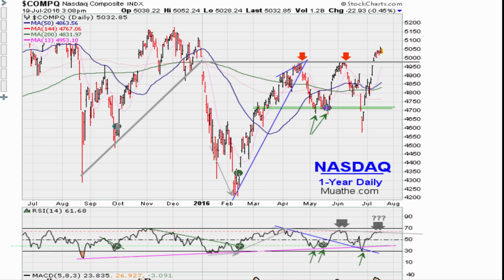And then of course we've got the other layer of resistance, which we can call negative divergence. Markets have made a slight higher high here. RSI has not. Okay, and also we are coming back to test the break level on the daily.